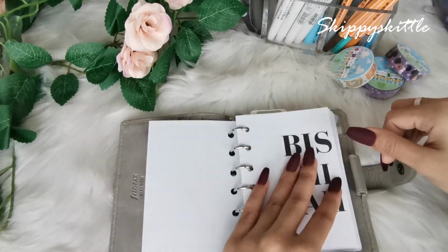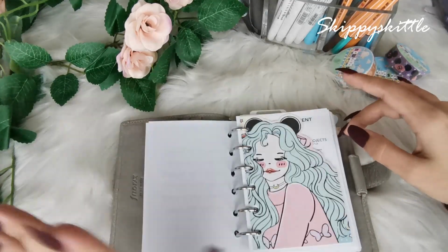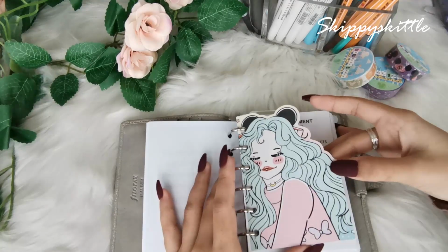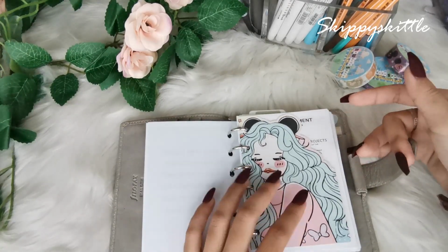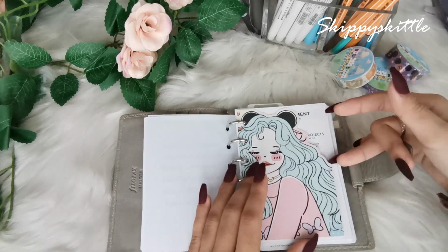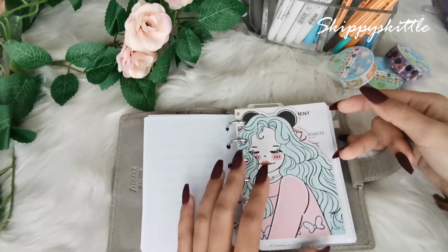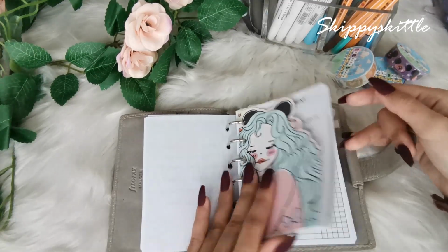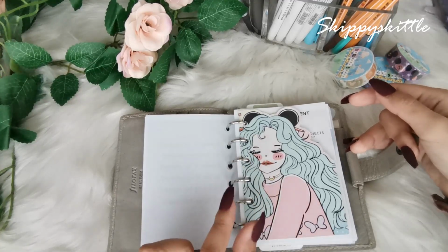And I just have Bismillah right here. Quotes, I need to change that actually. This is from 15 April. I just decorate to not look like it's minimalist because I'm more into colors, but also if it's functional. So I do like a little bit of color.